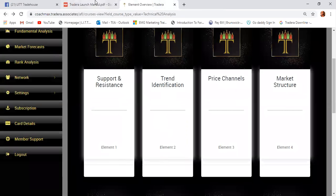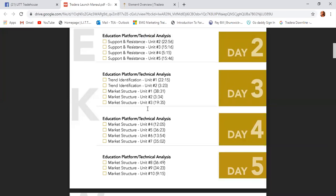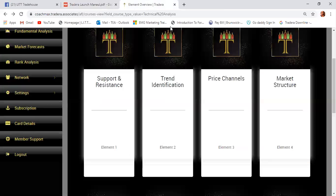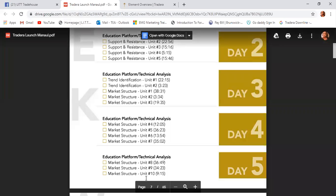Then element number 2 is trend identification. So this is how do you find a trend in the market. You wanna go ahead and watch those videos. One of the most important things that I personally feel, which is why I put it inside the manual, is market structure. Okay, understanding the swing of the market is really important. So you have that here in element number 4, market structure.